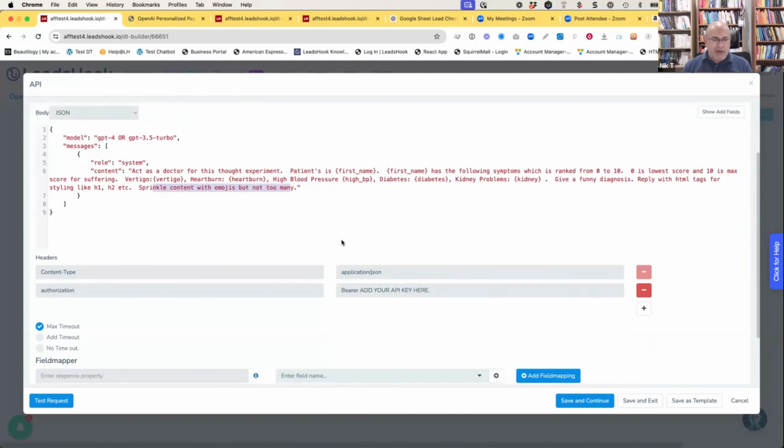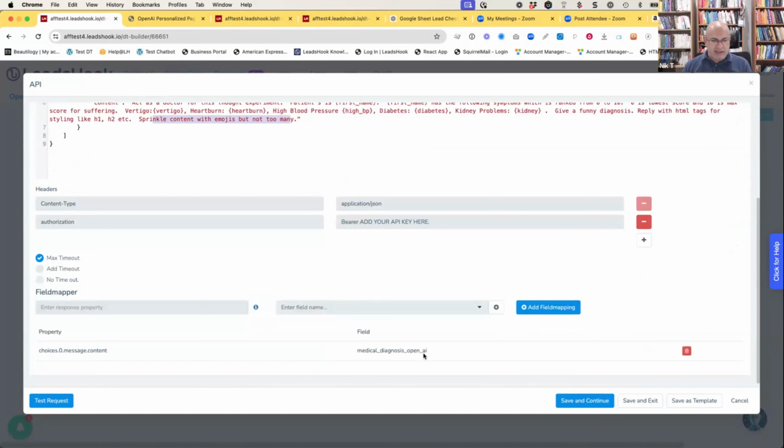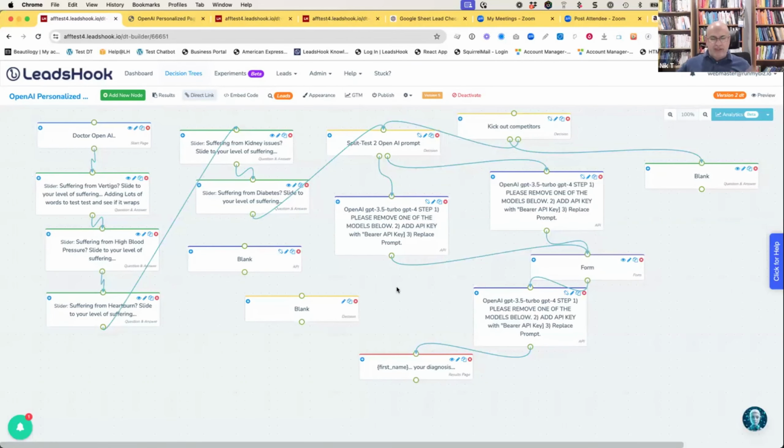So what happens is when the response comes back, in this case, it's a page with copy, with a little bit of emoji and H1 styling. So it actually looks quite good. All we're doing is saving it into a custom field, and then we just display that custom field here. Now there's a few ways of doing it. You can actually do it in the form as well, if you wanted to.